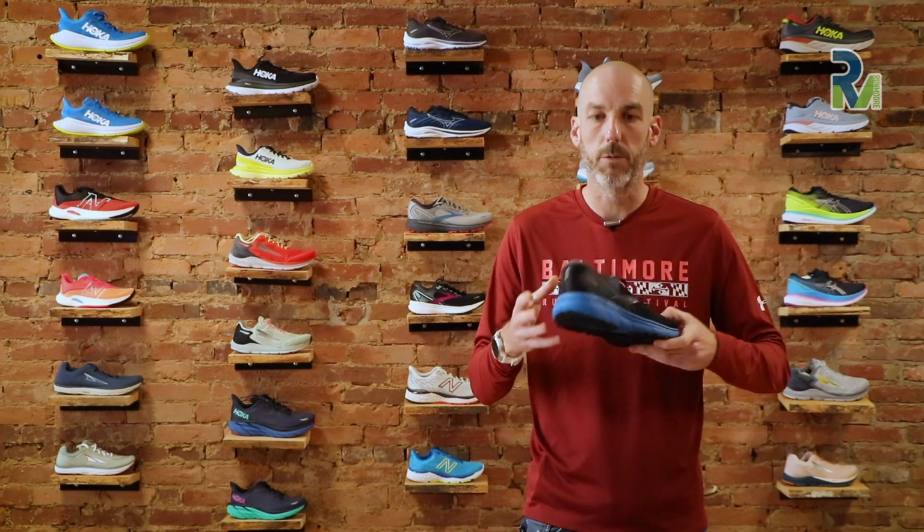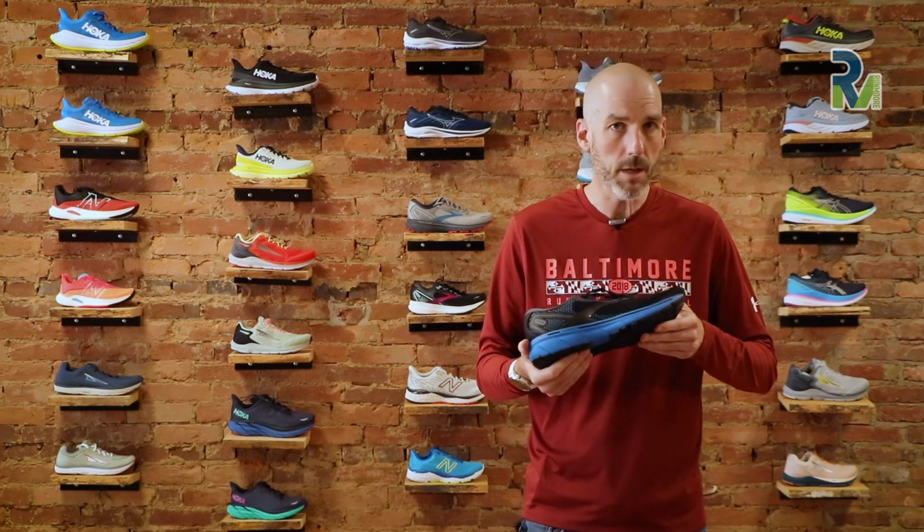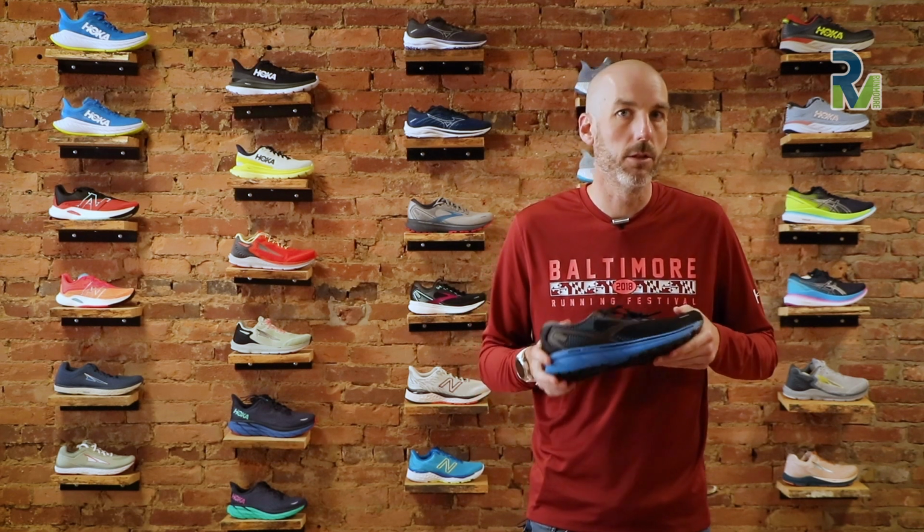So you do have some fun options over there if you're looking for some widths and some colors and stuff that you can bounce around in. This is a full 12-month shoe, so while there'll be a revamped colorway in 6 months from now, the shoe is going to stay the same until next July. So this is a great option for somebody who's looking to do a little bit of everything.